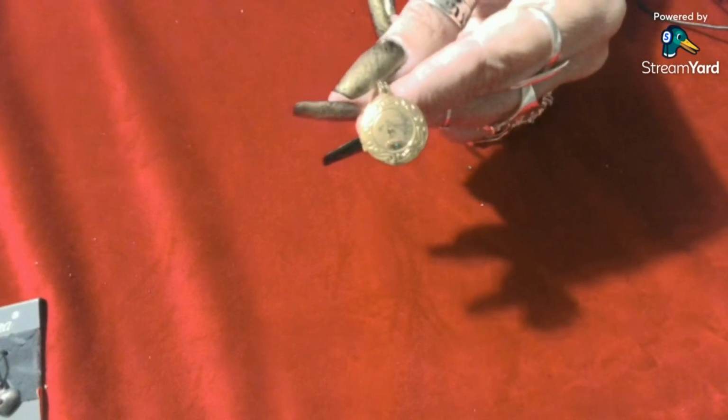We have a little locket. Another little, I believe, are these shells? A little shell and faux pearl. No, it's not faux pearl. Sea bead bracelet. And then we have a little locket attached to that. Circle locket. No pictures inside. Those two things. So bad.